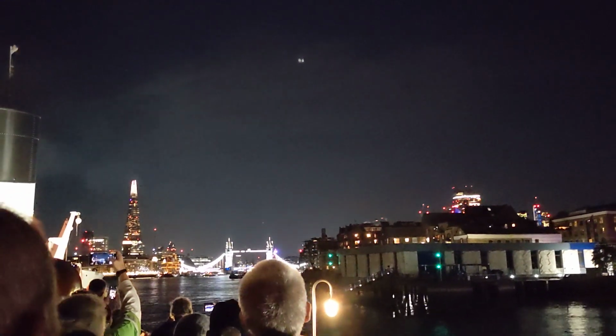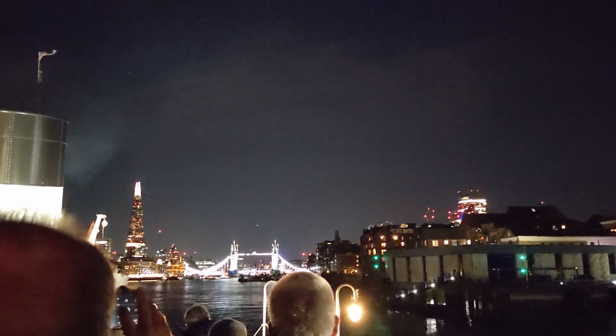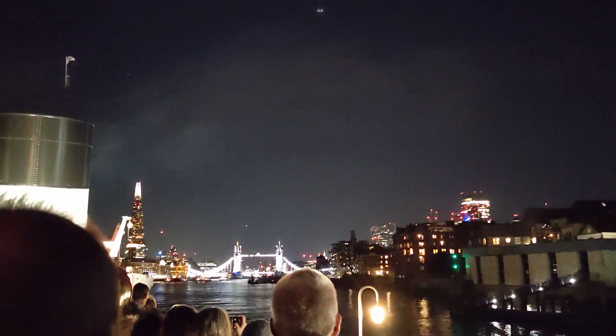And as we pass through the bridge, immediately on the starboard side will be the Tower of London, and just beyond that will be Tower Pier, where we'll be finishing our journey today.